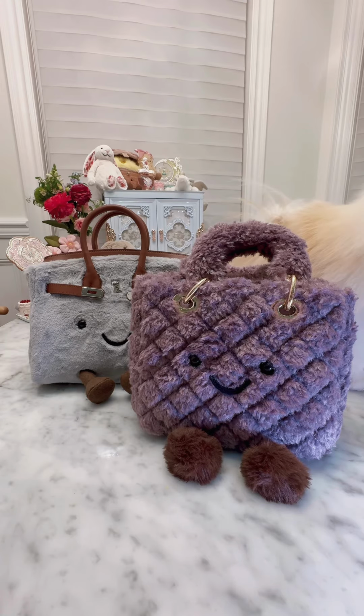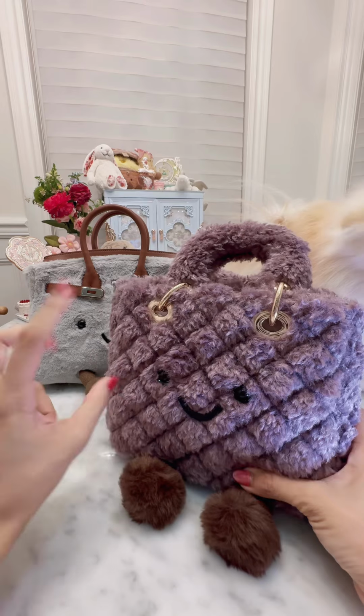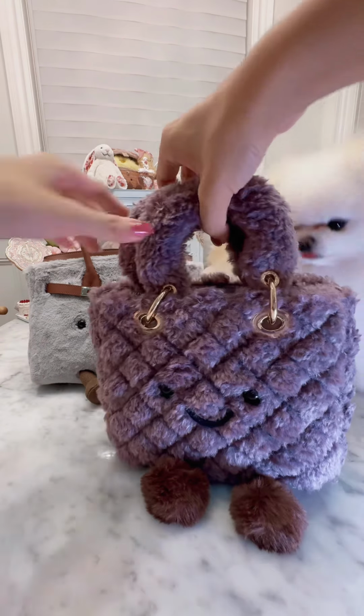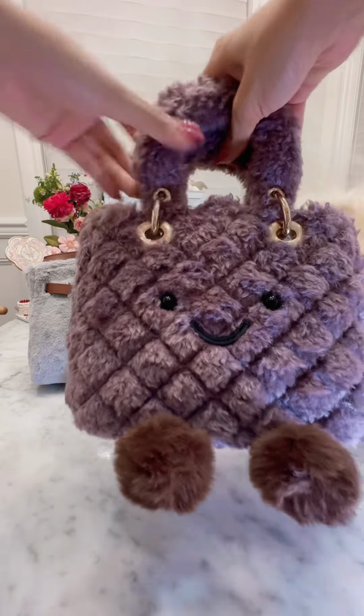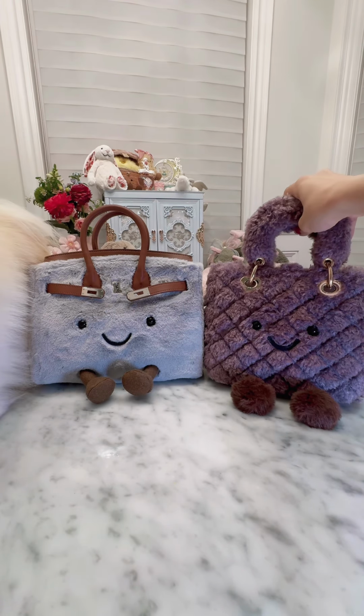Okay, I am so obsessed with this bag. This is my second Jellycat parody bag. This one is of the Lady Dior, I believe. And I bought this at the same time that I bought my Birkin Jellycat parody bag.